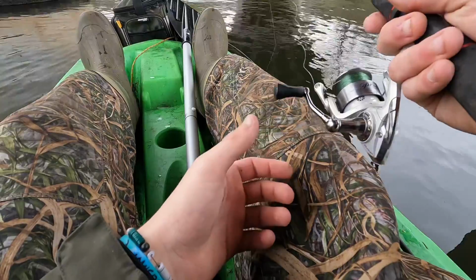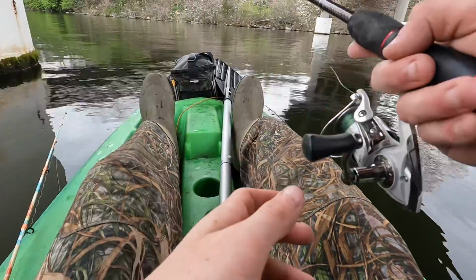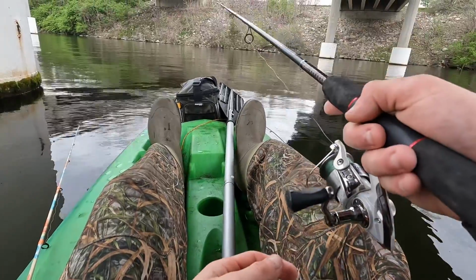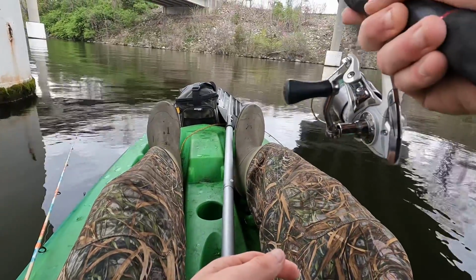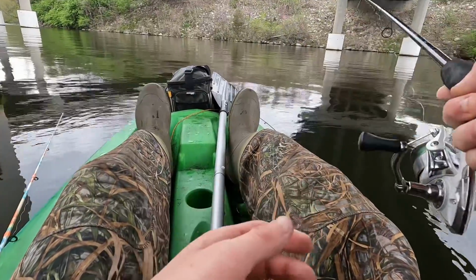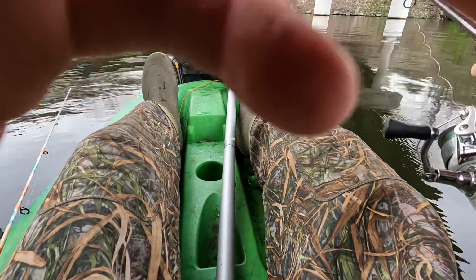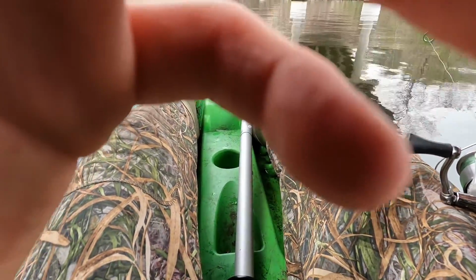Catch back to you if I'm on. Okay, so what I'm doing is just jigging it up and then slowly letting it down. Jig it up, slowly letting it down, and we'll see if that catches anything. If not, then we'll switch to a new spot, maybe over there.